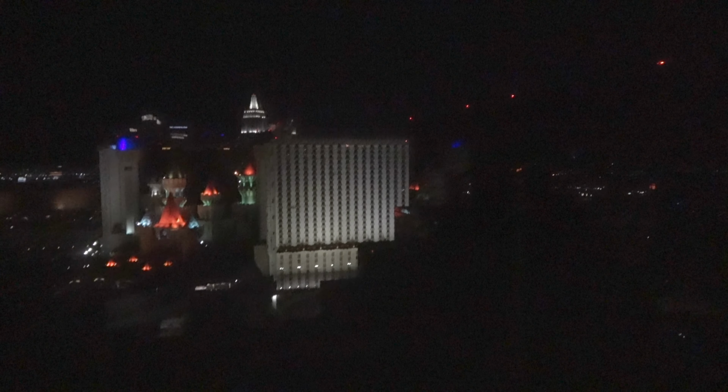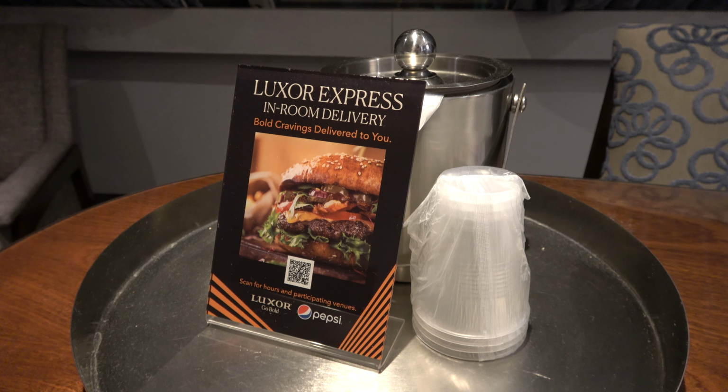This is the view from the room. That's the Excalibur across the way. There are two tower hotels. It's pretty hard to see at night, but there are two towers next to it. And then just beyond that is New York, New York. The Luxor also has room service.